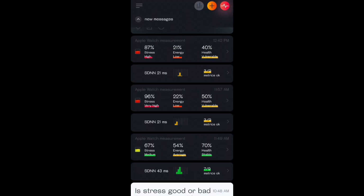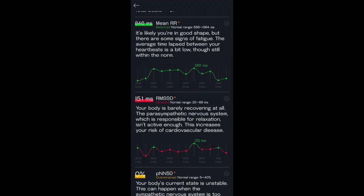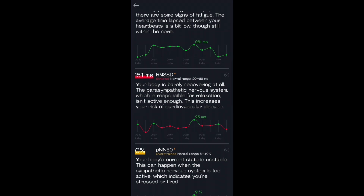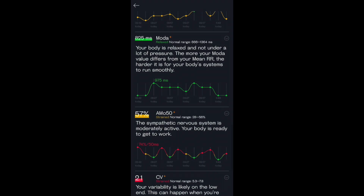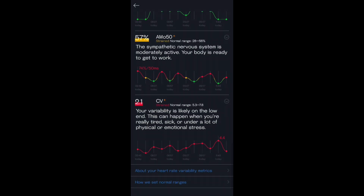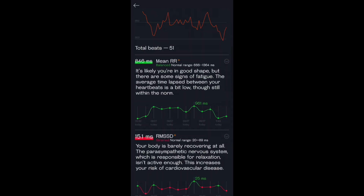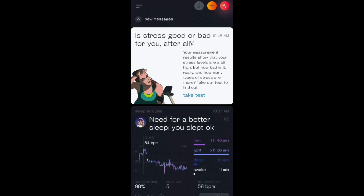It's got so much information you could take from it. So your SDNN, your heart rate, your mean RR, your RMSSD. I mean, it's just like, what do I do with all this information? It's giving you a lot of information. You can see that each of these little charts is based on little points in time. Whenever there's a score taken from the Apple Watch, it's flowing through to what they evaluate in all of these metrics. And you can see it just continues on and on.